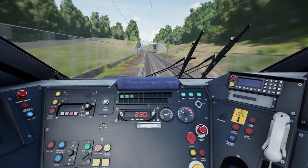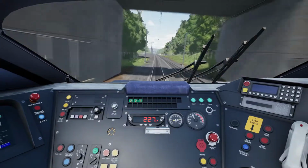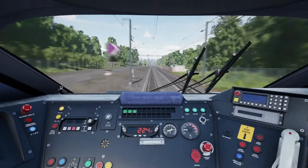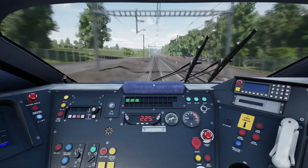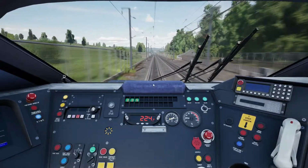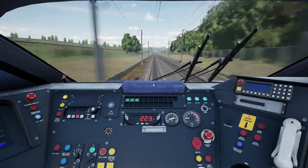Got to put my brakes on again. Get below that 225. Yeah, the train will dump me into Hitachi, who'll be waiting for me in St Pancras to download the train. But yeah, like I say, diving down the hill here. It's been Medway Viaduct now that we're approaching.